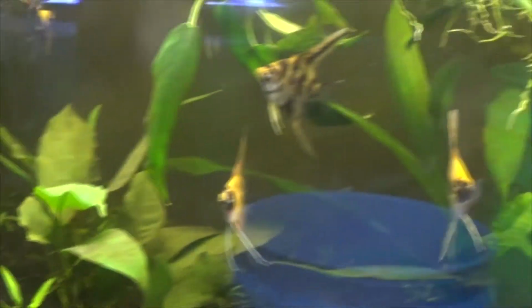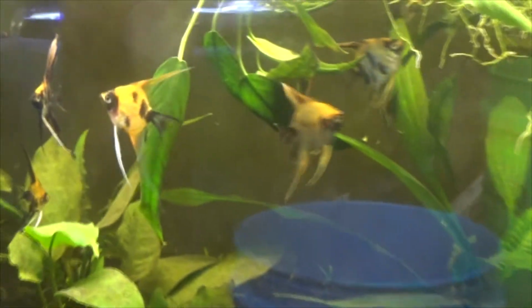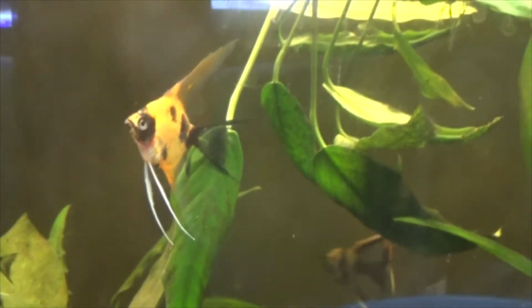So I like this guy here. For some reason I like them with not much. Where'd he go? Focus on him, camera. And they don't have too many black markings.